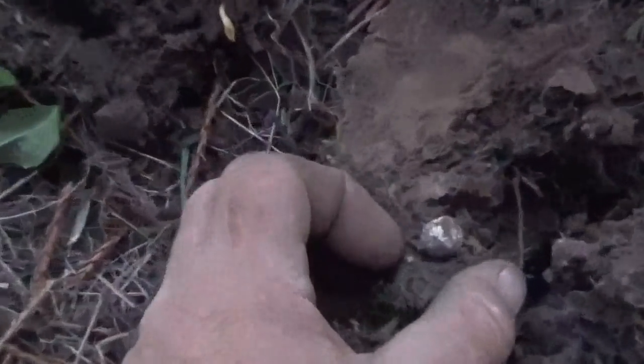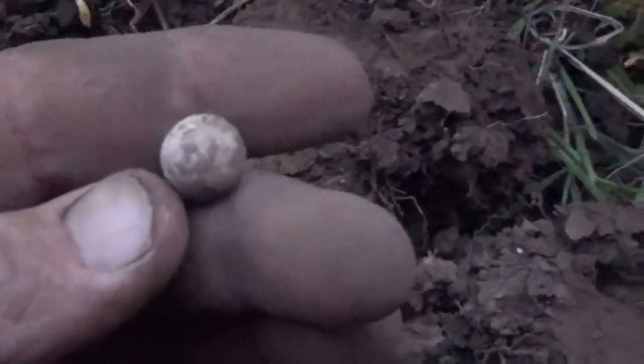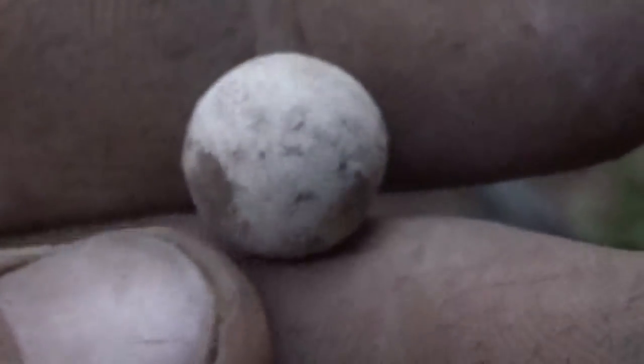That's crazy. I just found my first round musket ball. I think that's what that is. It's lead. It's white. It's round. Is that what that is? Wow. Wow. That is so cool. I believe that's what that is. That's super, super, super cool.